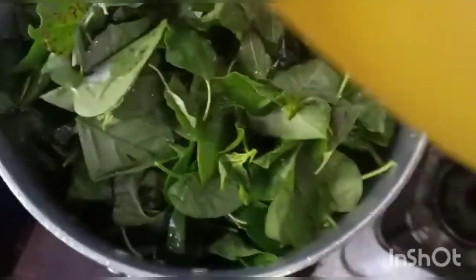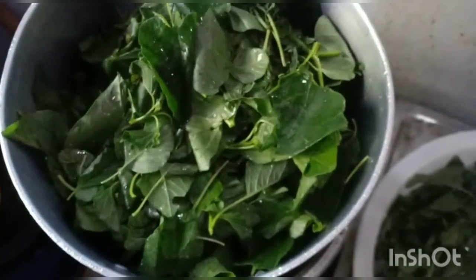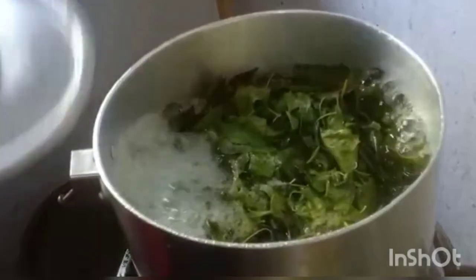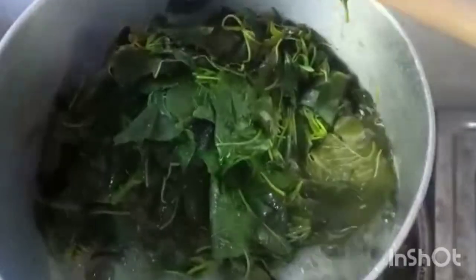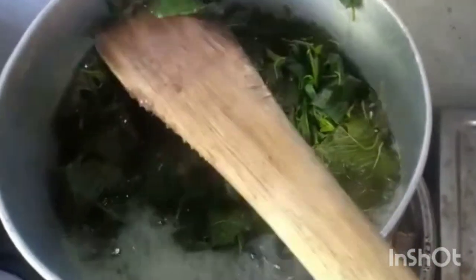So let's prepare lunch. These are the vegetables. I want to boil them first. It has three different types of plants: managu, derema, and mboga. I don't know them in Swahili. Managu, I know most of the people know them. And the derema, those are the slimy ones, plus mboga. It's a mixture of these three types.